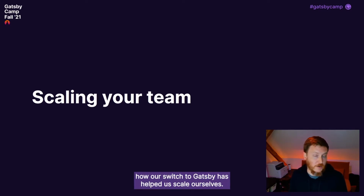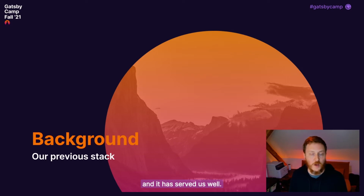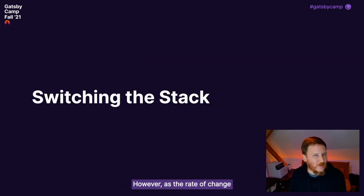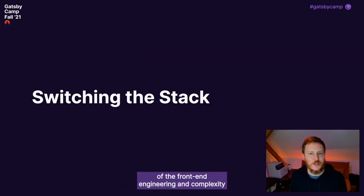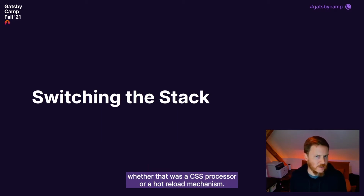So as a background, for many years, we've been an ASP.NET MVC, now core shop, and it has served us well. However, as the rate of change of the front-end engineering and complexity has rapidly increased over the past few years, we found increasing friction in being able to move at a pace that we wanted to without being able to incorporate some newer technologies, whether that was a CSS processor or a hot reload mechanism.